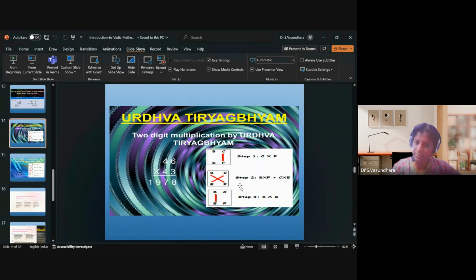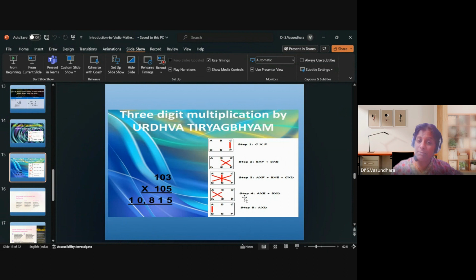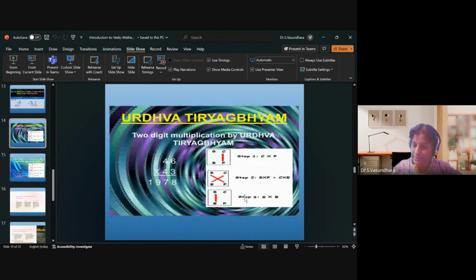Take the next tens place product, Tiryagbhyam. Then what is that value? 4 fours are 16. Now take the 16. So 1, 9, 7, 8. First you are writing 18, in units place 8, tens place 1, then cross multiplication should be written with units place 6, tens place 3, then go for the tens place product, that is 16. Now you have 8, 7, 9, 1, so 1978. That is for two-digit multiplication with the help of Urdhva Tiryagbhyam.